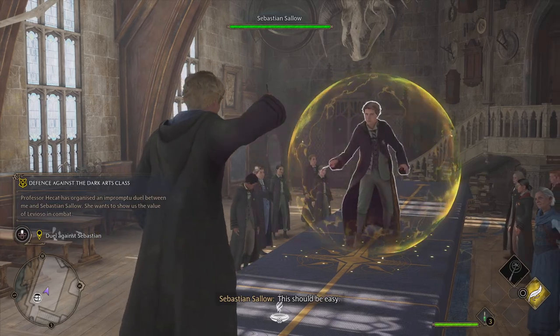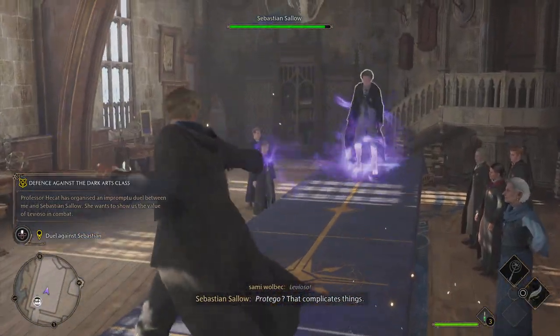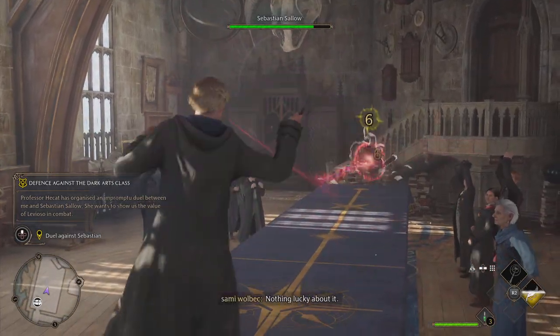This should be easy. Protego! Super Protego! Complicated. Levioso! Lucky. Nothing lucky about it. Not my first duel. Let's just say I'm a quick learner. Not bad for a beginner. You give as good as you get.